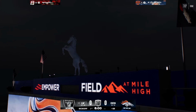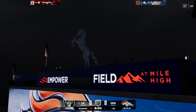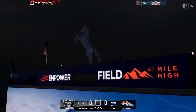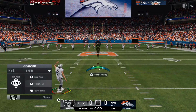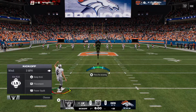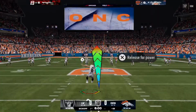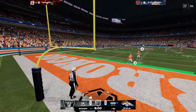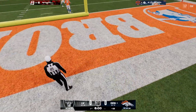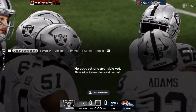And we've got a good one in store, as it'll be the Las Vegas Raiders taking on the Denver Broncos. About set to begin another week of football, and happy to have you along. We are underway on Thursday night primetime. And they'll let that one go as it skips through the back of the end zone for a touchback.